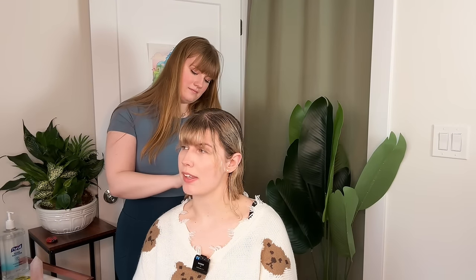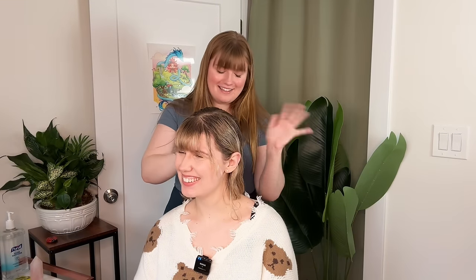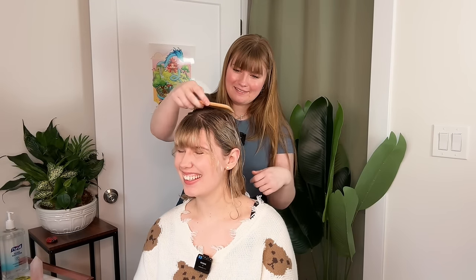How often do you wash your hair? I typically wash my hair every 2 to 3 days, but then I wash my bangs every day. I do that too. That's the perfect combo for me.